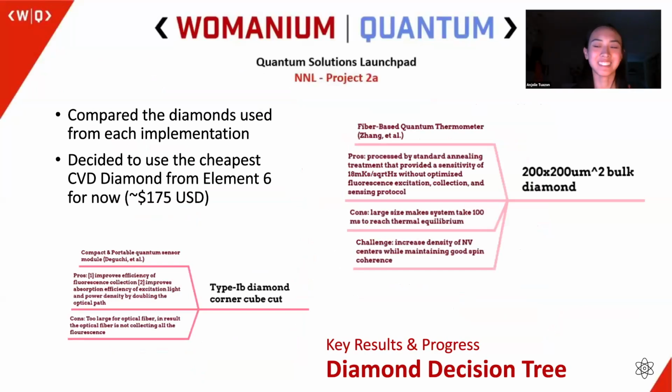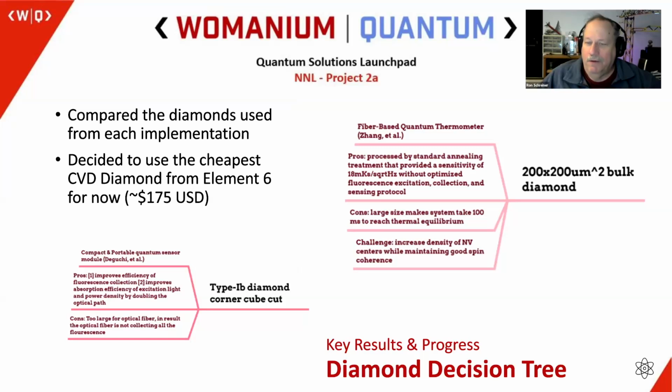But we compared the diamonds from each implementation, looked at their pros and cons, and some of the challenges that the authors had with the specific diamond. Ultimately we chose to stick with the diamond from Element 6, which is about $175. This slide's a little out of date, because last time I checked, the price on that diamond had gone up a bit. But again, we had to remember our budget. We had to consider that the cost of the diamond was going to affect the project.